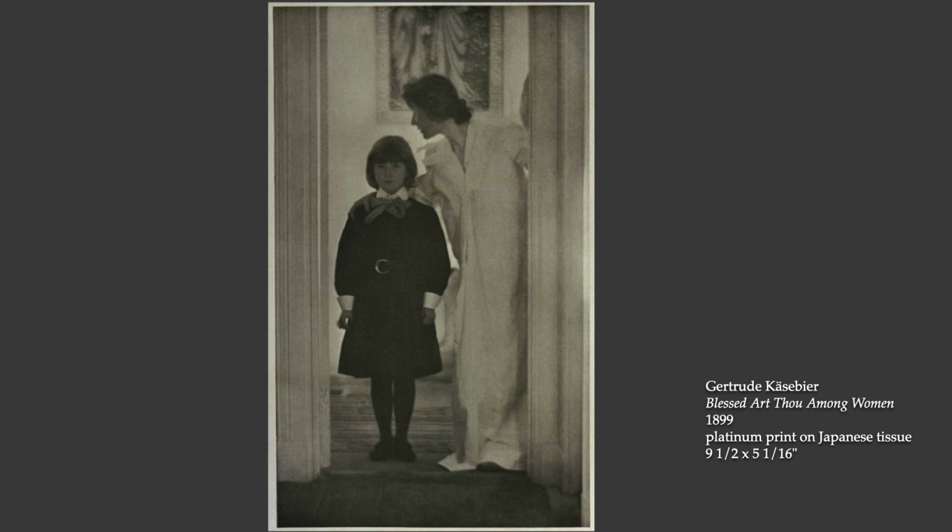Gertrude Käsebier's photographs often had these sort of themes and feelings, the moods that came from traditions in painting. She embraced the connections between mothers and children in a lot of her photographs, and a lot of her photographs were actually commissioned originally as portraits. But then the photographs were then sort of also used as art photographs outside of their original commission.